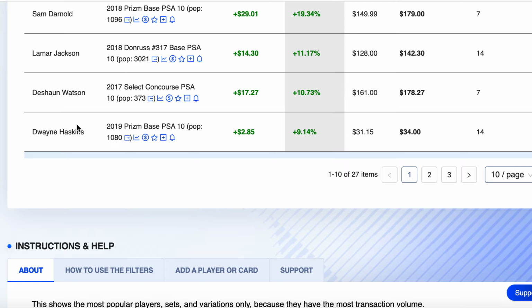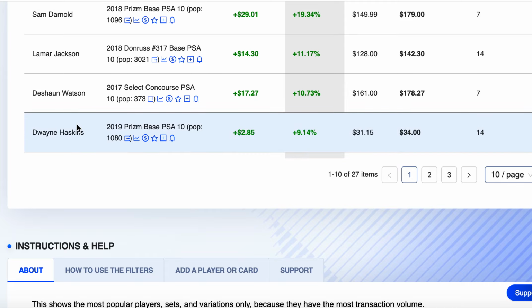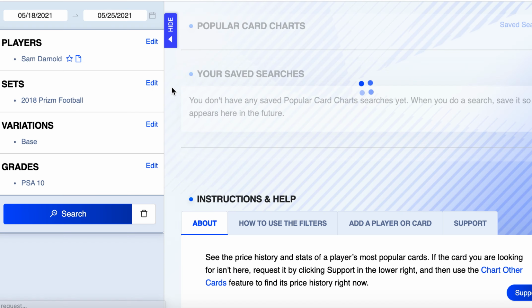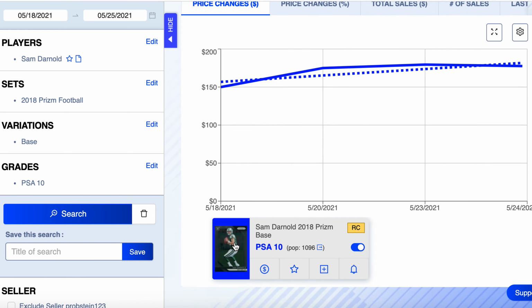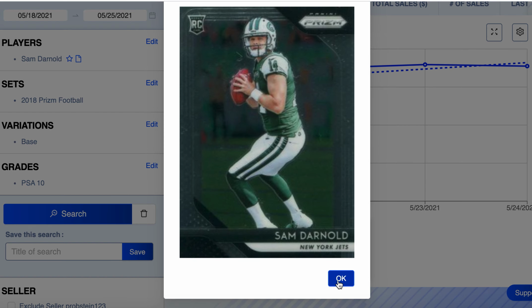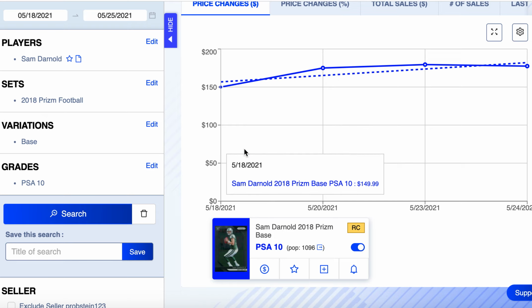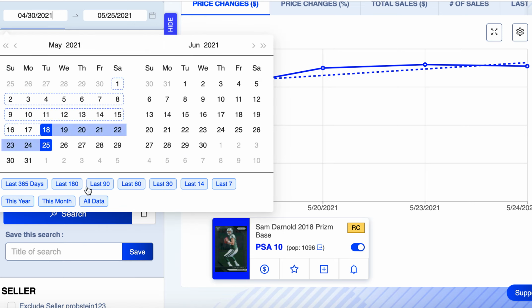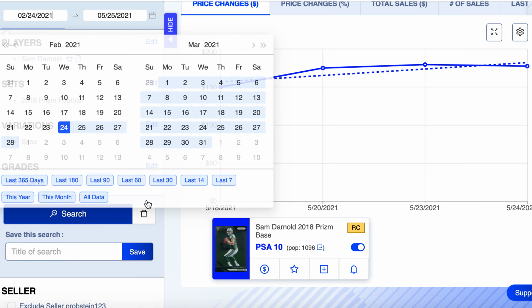So next on the list, Sam Darnold, 2018 Prism. Pop count of 1,096. 7 sales on the week, up a little over 19%. Let's pull up the chart. Load. All right. So I'm not a big Sam Darnold investor. 150 to start the week, end of the week at 177. Of all the people, I'm not really real high on Sammy D.